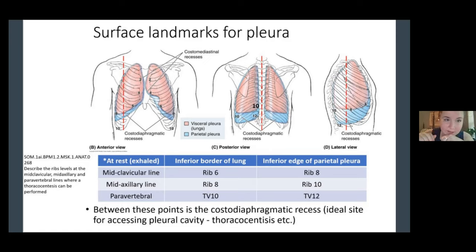If you go in there, you have this nice pocket of area where you can drain fluid, air, anything that builds up in that space. So you want to aim for the costo-diaphragmatic recess. How do you do this? These are the different areas where you can access this recess. So mid-clavicular, mid-axillary, then paravertebral. It tells you which ribs it should be between.